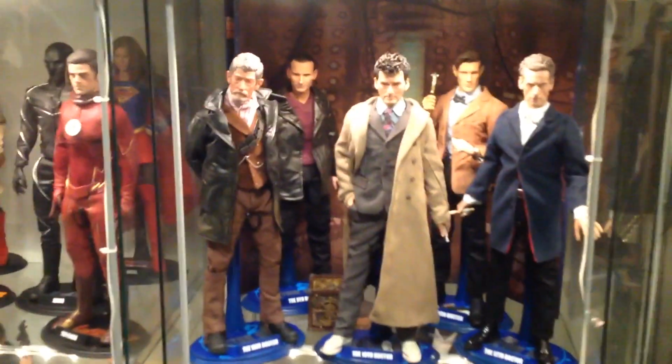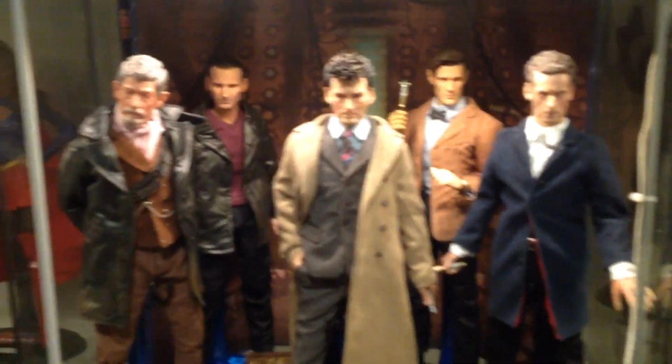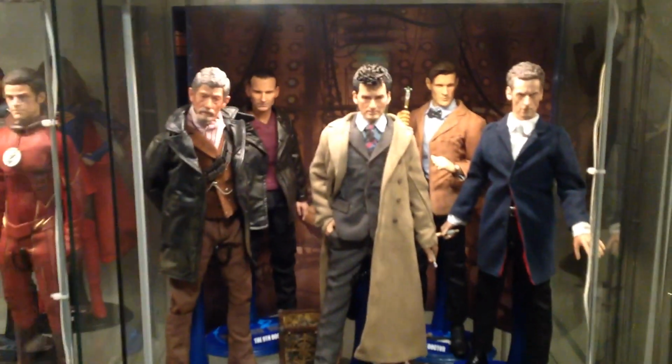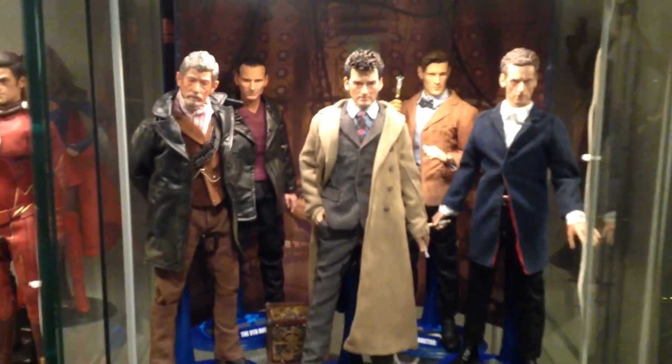So if we move over to this cabinet right here, I'll start us off with Doctor Who. You can see that I have the War Doctor, as well as the 9th, 10th, 11th, and 12th Doctors. I don't know if I'm going to get the 13th Doctor yet. Honestly, I'm not a massive fan of the new series, but we'll see, if it gets better. I'm also probably going to pick up the 8th Doctor figure that I think just came out.